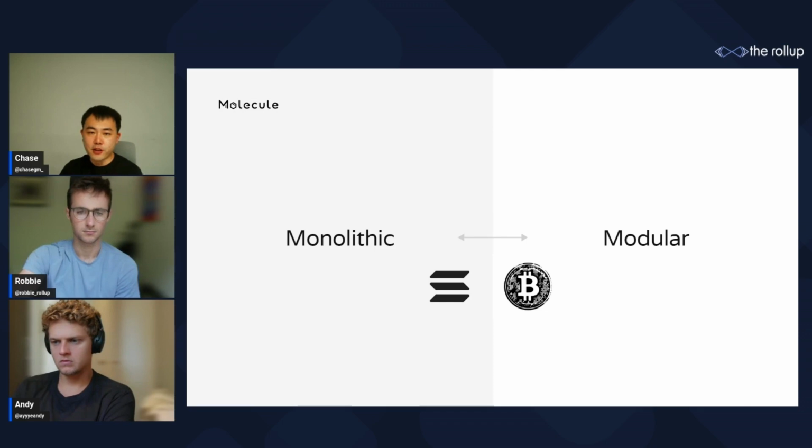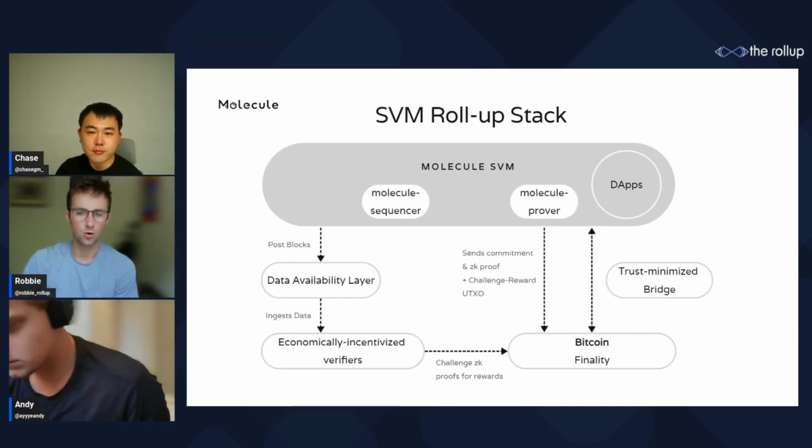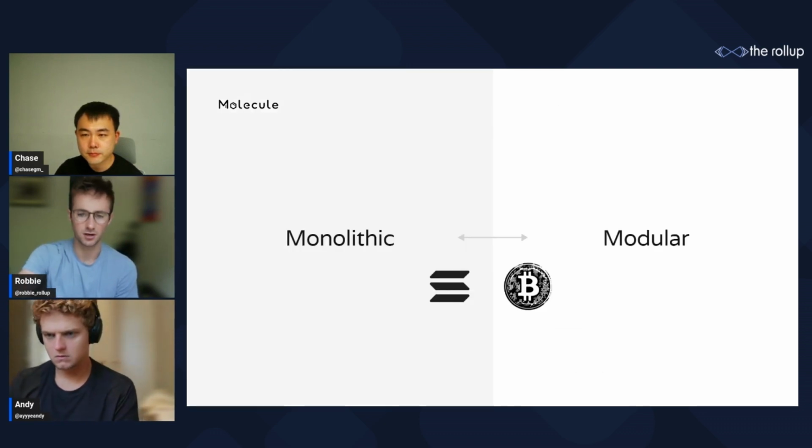And that is possible now with different technology or module stacks that we can leverage as well. So that is how we think about it. Chase, quick question on that note. And I love the idea of Bitcoin going modular.